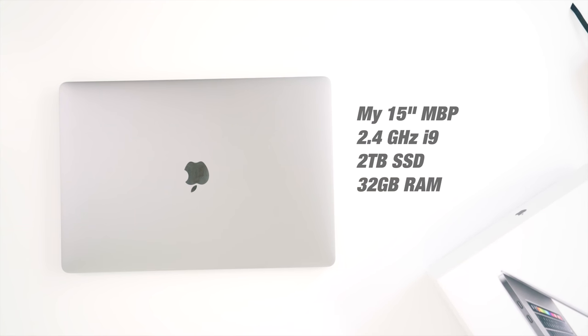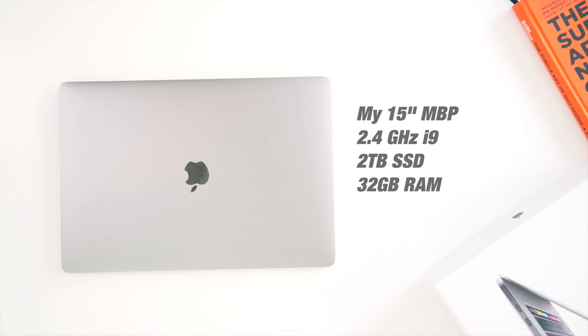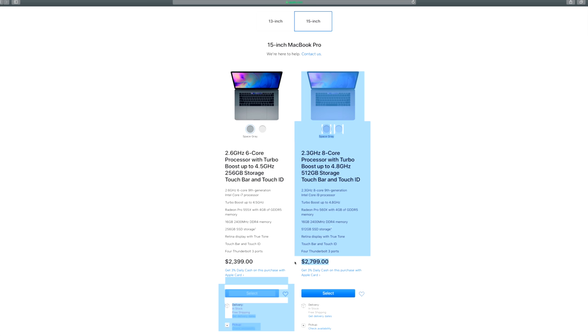That starts off at $1,699, and when you compare that to the base-end MacBook Pro, even though I've got the fully spec'd out one, I have tested and used the entry level, that starts off at $2,400. And if my math is correct, $700-$800 price difference, and that's huge. That's a third of the cost of the laptops. Hoping my math is right.